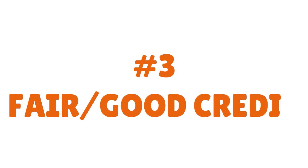Now let's talk about fair or good credit. This is a fantastic hack. It works this way. You want to actually continually raise your credit score, not just to get the PenFed Platinum Rewards Visa Signature card, but for all other credit products. But the cool thing about this card is that when your credit score moves by 10 points or 20 points or 50 points, 50 points is a sweet spot, you automatically start getting pre-approval offers from PenFed.